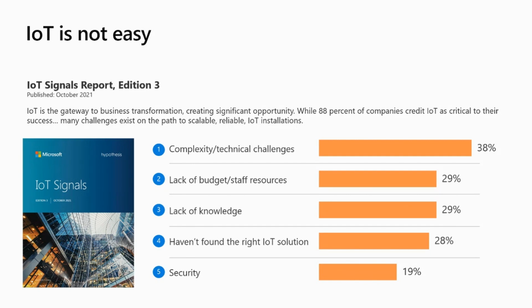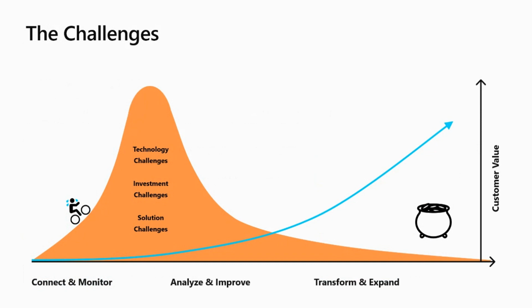So this slide represents the top challenges that we see from this most recent report. As you can see on screen, almost 40% of respondents say that technical complexity and technical challenges is the number one issue. That directly relates to 2 and 3, which is a lack of budget and staff and lack of knowledge, because the reality is that most people going through this journey are going through it for the first time. They haven't done IoT before. Again, this is fairly new. And so they're searching for the right solution. They're concerned about security, and they're struggling with all that complexity. So because of that, we again find our rider on the journey facing this uphill challenge. And again, it just feels and is often difficult.